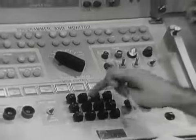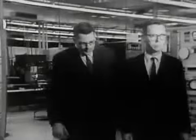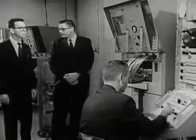Now we're entering the computer system test area, John. After the trays have been potted and the modules assembled to the trays, we bring the machine into this area and run through exhaustive temperature tests and vibration tests. I see. Then finally, we must perform a complete electrical checkout of the computer.